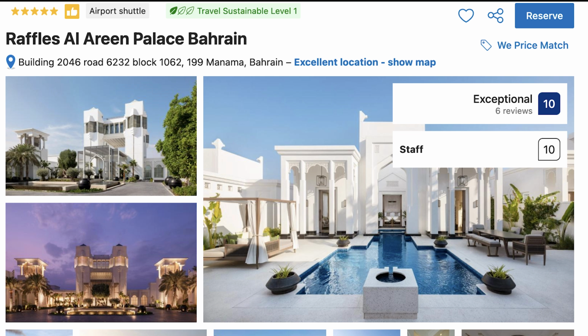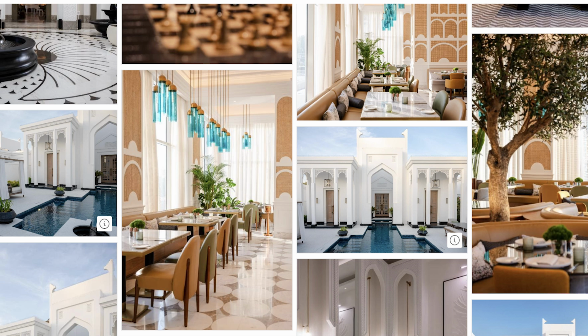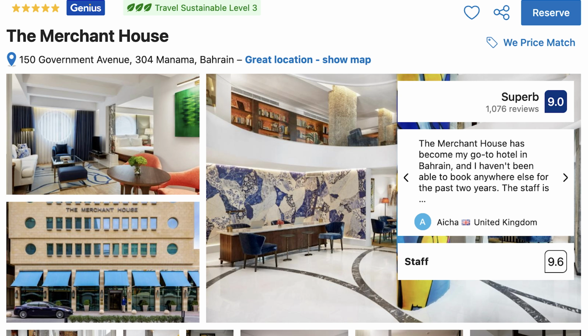On the high end, there's the Raffles Irene Palace, which has a stunning 3-bedroom villa for around $15,000 for 2 people. The villa has a private heated pool, a private jacuzzi, and it's located inside a nature reserve. It's the perfect place to unwind after a long day at the track. If you're looking for luxury that won't break the bank, check out the Merchant House, which is a beautifully designed luxury boutique hotel that blends tradition with state-of-the-art comfort seamlessly.